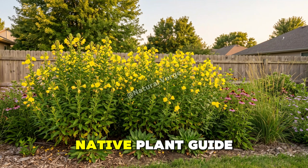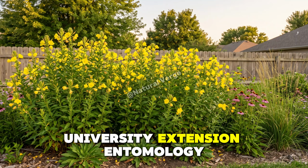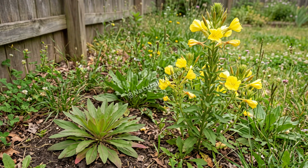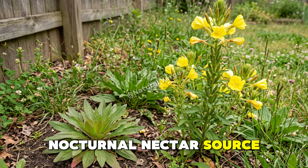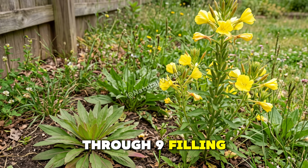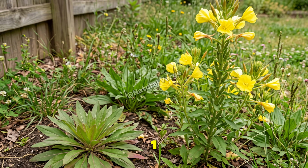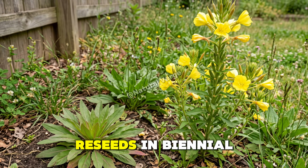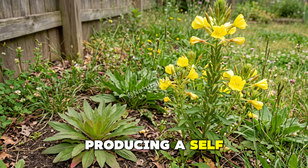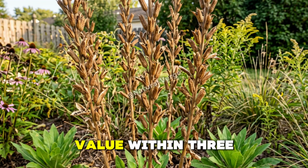What almost no native plant guide highlights, evening primrose is documented by university extension entomology programs as the primary nocturnal nectar source for sphinx moths and Luna moths across zones 4 through 9, filling a pollinator window every other plant on this list leaves completely dark. One $5 plant reseeds in biennial succession, producing a self-sustaining colony worth over $140 in nursery replacement value within 3 seasons.